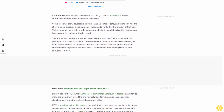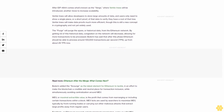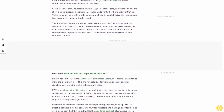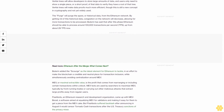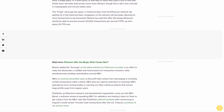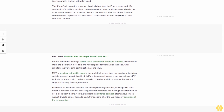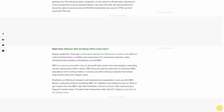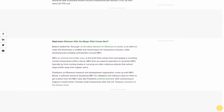Flashbots suffered backlash after announcing in August it would censor Tornado Cash transactions after the U.S. Treasury sanctions of the privacy mixer. Part of the Scourge's aim would be to address these censorship and MEV issues through Proposer-Builder Separation (PBS) embedded in the protocol. PBS would separate building and proposing blocks into two different roles. Buterin suggests adding inclusion lists to prevent block builders from censoring transactions in the future. So if you thought that Ethereum was through with major upgrades, just stick around.